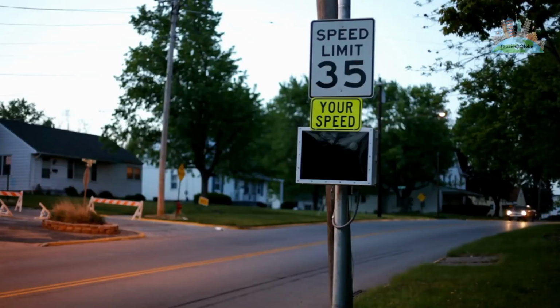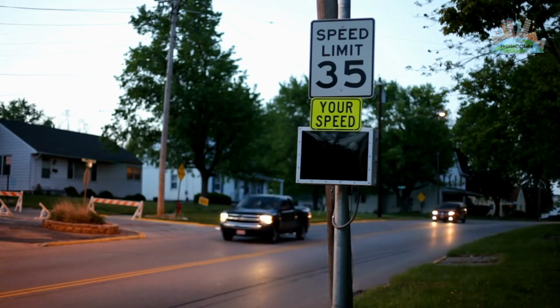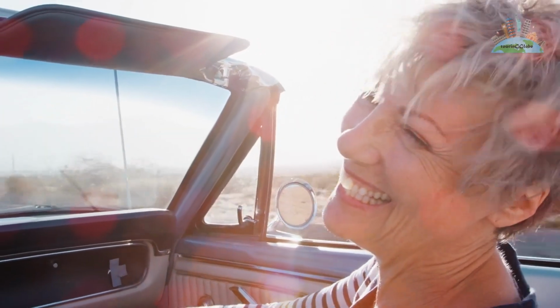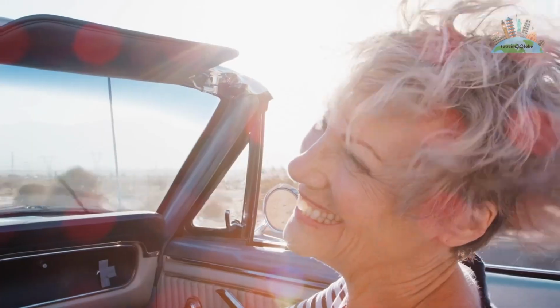Obey speed limits. While it can be tempting to rush to your destination, speed limits are there for a reason. Also, watch for areas with heavy enforcement to avoid costly fines.